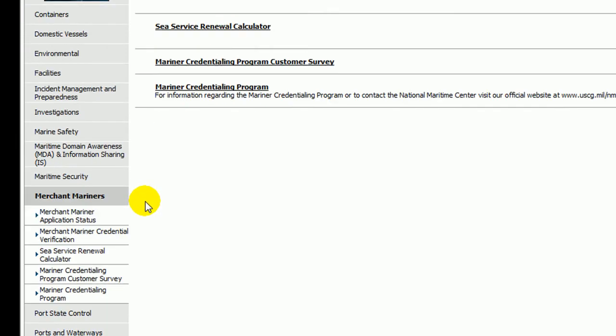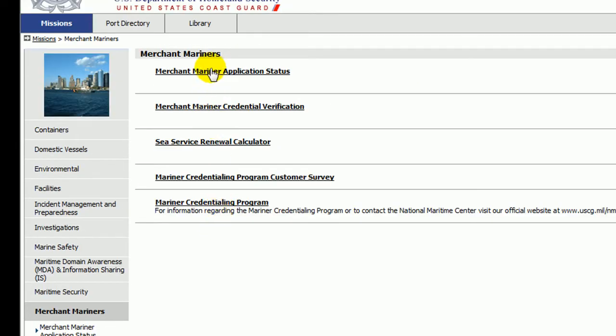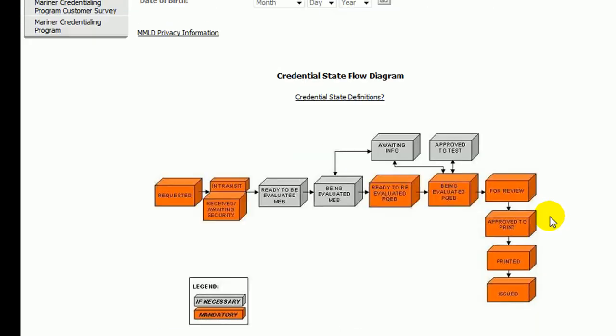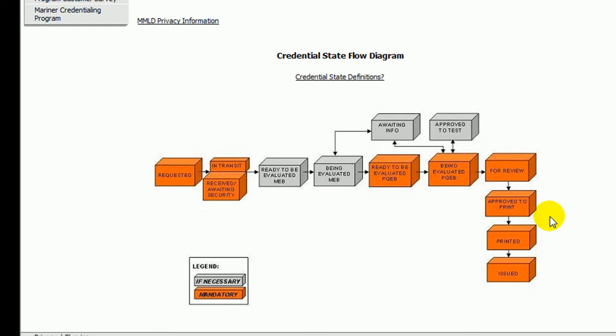So we went down this left side to Merchant Mariners. We're going to go to Merchant Mariner application status. And we're going to see what's going on with our status. So you'll put your last name in. You'll put the last 4 digits of your Social Security. You'll choose your date of birth, month, day, and year, and click Go. Now, it will bring up a page and tell you exactly where your application is in the process.